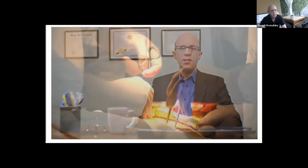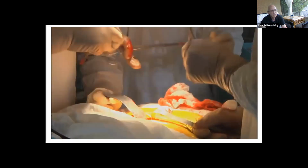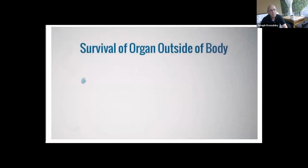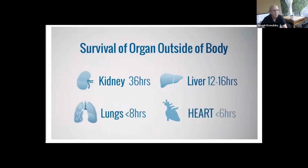Organ transplants have been done successfully for only a handful of decades, yet we practically take them for granted. But they are difficult, expensive, and time sensitive. And though they've only been done successfully for a relatively short period of time, in many ways, the process is the same as it was when most people had rotary dialysis. If a kidney is not transplanted within 36 hours, it dies. If a liver is not transplanted within 12 to 16 hours, it dies. Typically, lungs need to be transplanted in under 8 hours, and a heart within 6.